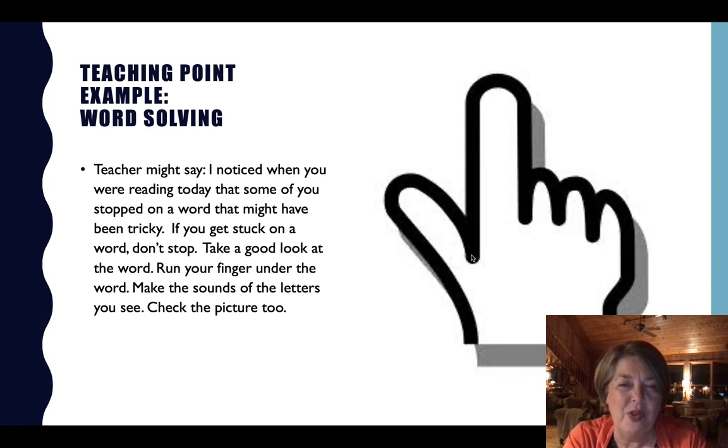Another example of a teaching point might be the teacher might say, I noticed when you were reading today that some of you stopped on a word that might have been tricky. If you get stuck on a word, don't stop. Take a look at the word. Run your finger under the word. Make the sounds of the letters. Check the pictures. So that would be another example of a teaching point.